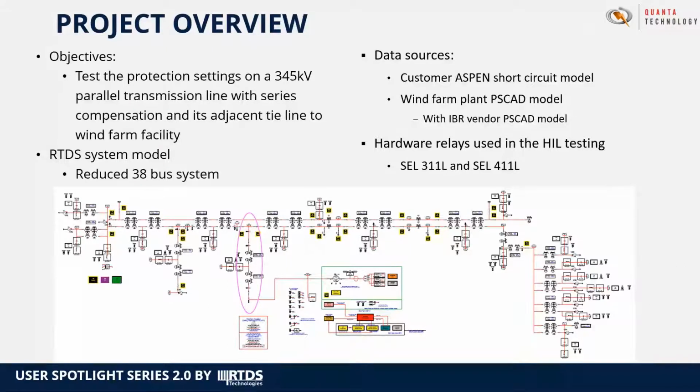We have two data sources that we use to build this system. The first one is the ASPEN short circuit model, which we use to build the transmission line and the adjacent systems. And we also have a wind farm plant model from the developer, which is in the PSCAD format. In this model, we also have some IBR vendor model, which is a black box compiled model. We'll talk about this later in the presentation. The hardware in the loop test in this project involves two relays, the 311L and 411L from Schweitzer Engineering Laboratories.